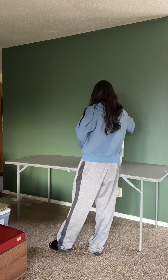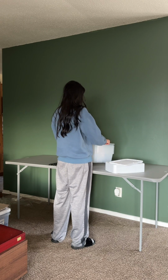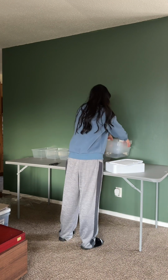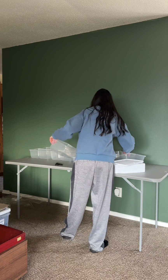Starting with the table that I got from Lowe's, because one, it's a good investment. We can use this for other future parties we have at our home. And two, all of the stackable organization bins we got from Walmart we can reuse later in our home for organization, which is why I thought the investment was worth it. Now, all of these are going to be labeled for each table.